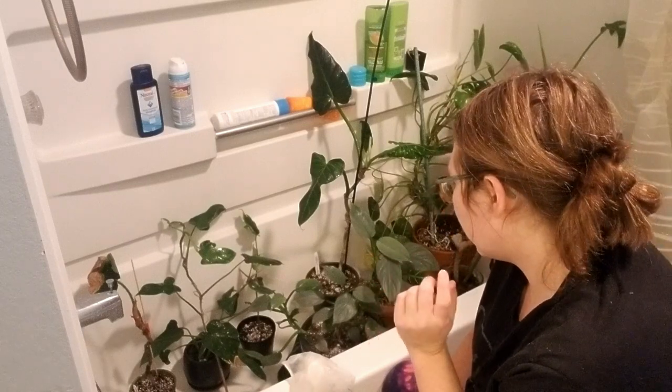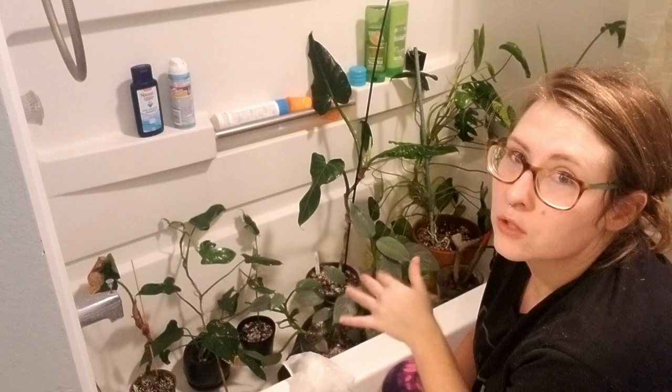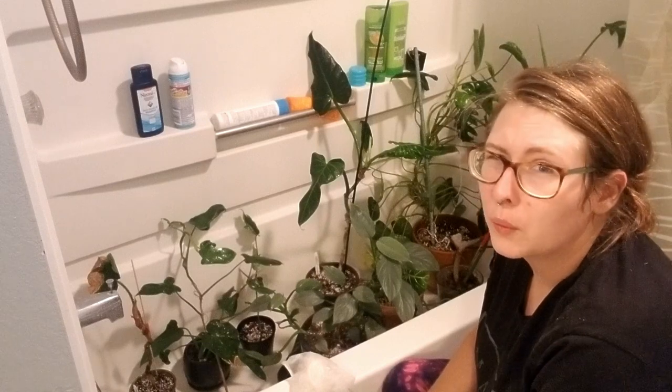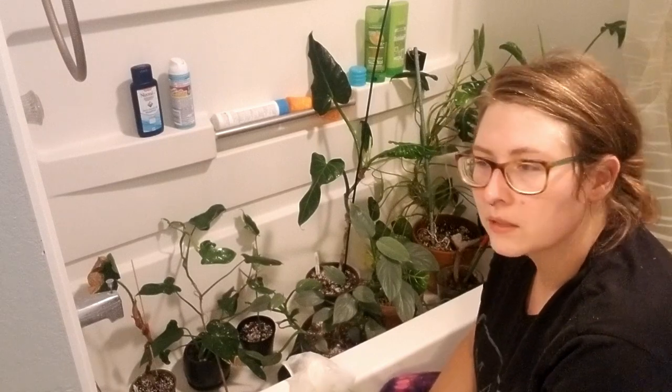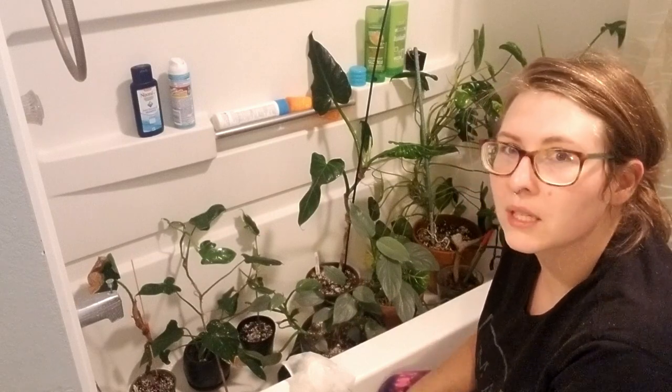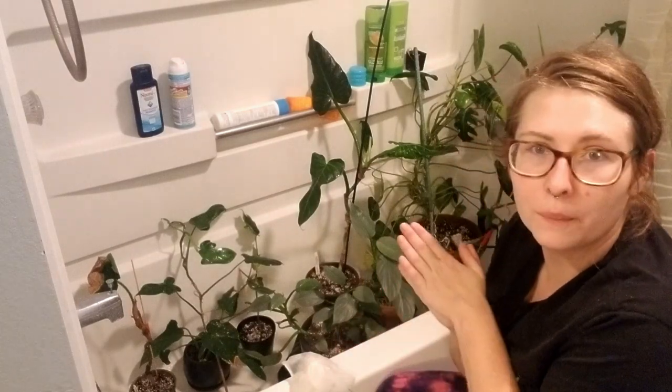I am going to pre-wet the soil because the nematodes need to remain in damp conditions for 2 weeks, the package said. So I'm going to get these plants hydrated, the soil nice and moist, to prep for them tomorrow.